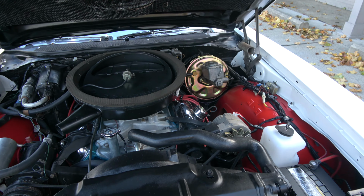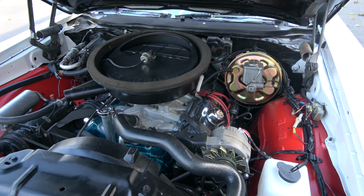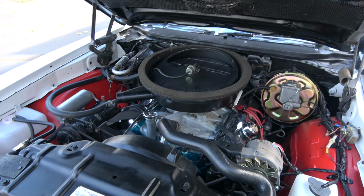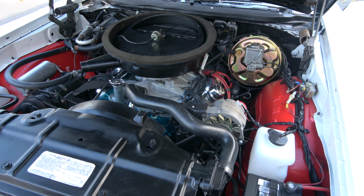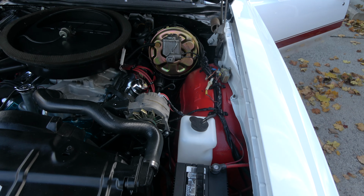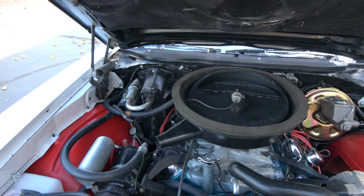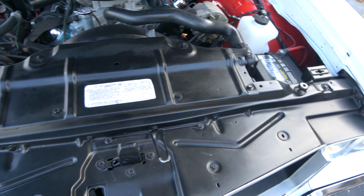Again, this is a matching numbers, 455 cubic inch engine. 4-barrel Edelbrock Performer aluminum intake. It does have headers on it. Of course, it's got the correct ram air cleaner on it. Power steering, power front disc brakes, factory AC. And it is a 4-speed manual transmission.